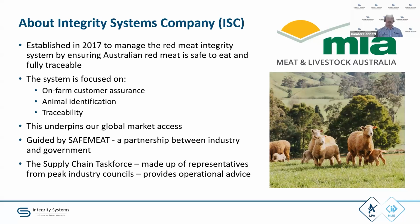So firstly, a bit about MLA and ISC. Meat and Livestock Australia is Australia's red meat industry body working in partnership with the red meat industry and the Australian government to deliver marketing, research and development products and services to beef, sheep and goat producers. And so Integrity Systems Company exists as a wholly owned subsidiary of MLA, and we're responsible for delivering the red meat industry's livestock identification, traceability and quality assurance systems. So that is the LPA program, the NLIS, as well as the National Vendor Declaration, or NVD, which we'll touch on a bit later.